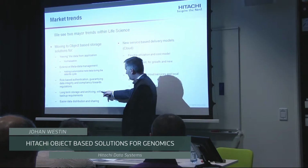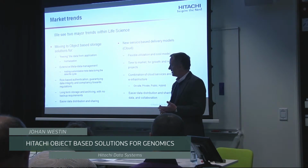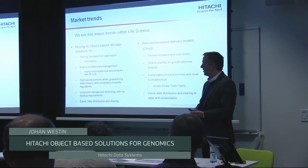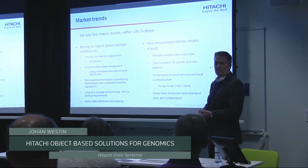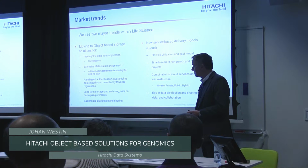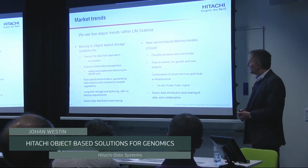We can also get rid of the backup requirements. We were talking about yesterday working data sets, backups of the data sets, and archiving. But having the right solution now for large amounts of data can get rid of one of the costly solutions, backup, and still maintain and retain the data integrity and searchability, which you don't have in the backup solution. We can also make data distribution and sharing easier with object-based storage solutions.